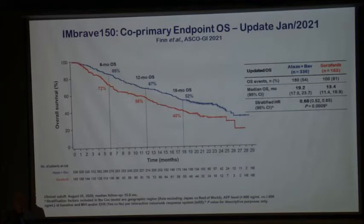Now, this is the updated data. The treatment is a combination of an anti-angiogenic agent, bevacizumab, together with atezolizumab, a PD-L1 inhibitor. The original median survival was estimated to be over 24 months. Now, here in the final analysis, the median overall survival was 19 months compared to the treatment with sorafenib, 13 months. And if you recall the original data from sorafenib in the phase 3 trial, the survival there was 10.7 months. So this sorafenib group was a good group, you know.